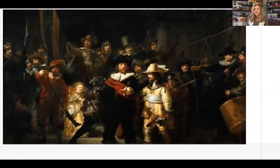Rembrandt is one of the world's most famous painters, and this is one of his most famous works. This is called The Night Watch. It was painted in 1642. That is 378 years ago. Look at the detail of the guns and the swords and the clothing in these gentlemen.